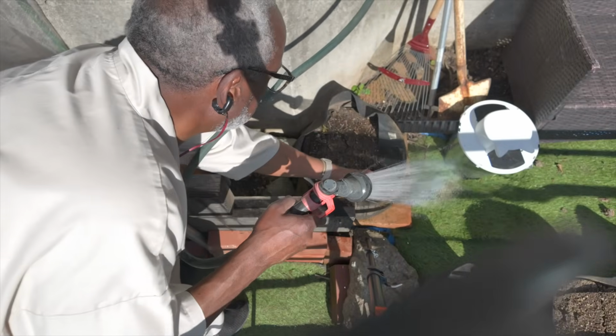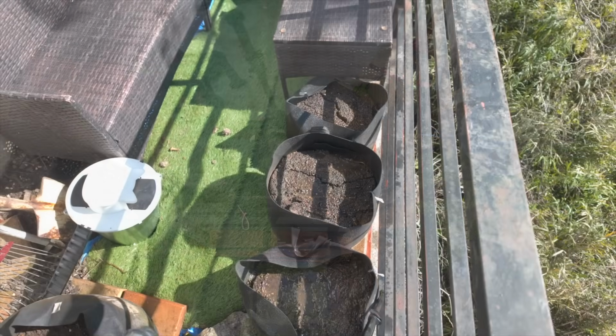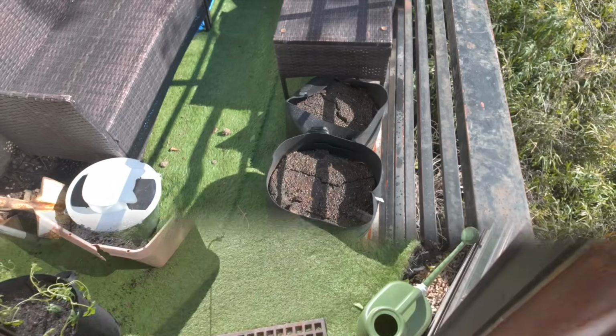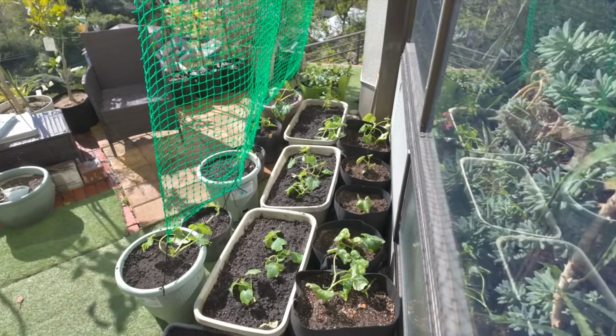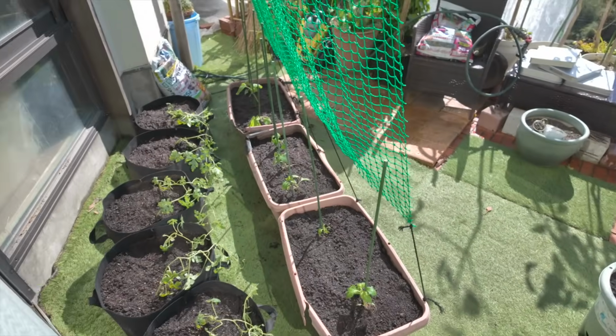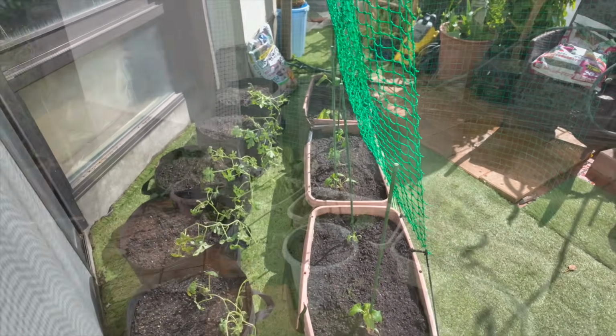Still no sign of potatoes. But I'll be patient. And once I see some strong sprouts come up, I'll add more soil and top it off. So things are looking pretty good. It's a nice start here. Over on this side as well. I'm hoping for some success with the watermelons. That would be a first.